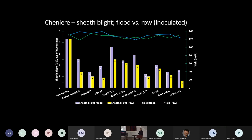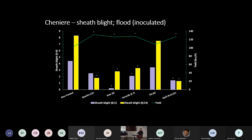So, next one. It works sometimes and sometimes it doesn't. This is just a typical trial, and these products at the Macon Ridge Research Station, we're still seeing activity on sheath blight with our Quadris and our Gem. Those are straight strobilurin materials. That's sold as Flint now, I think. Sercadis, the SDHIs are working. And of course, Quilt Excel was working fine on sheath blight at Macon Ridge.